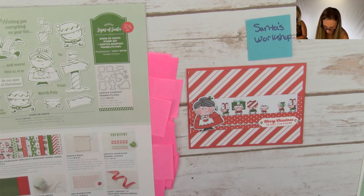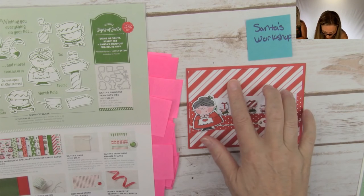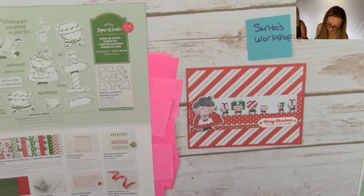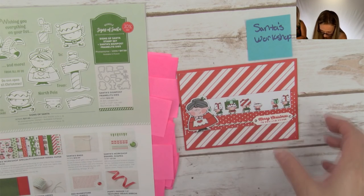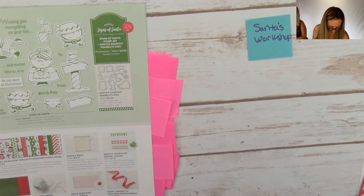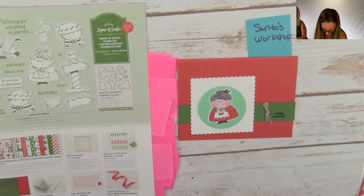And the DSP is flocked. It's fuzzy. So cool. Yeah, this is soft. Don't you want to give out soft cards? Even Mrs. Claus, you just want to touch. Fuzzy. Here's another one. Super duper cute.